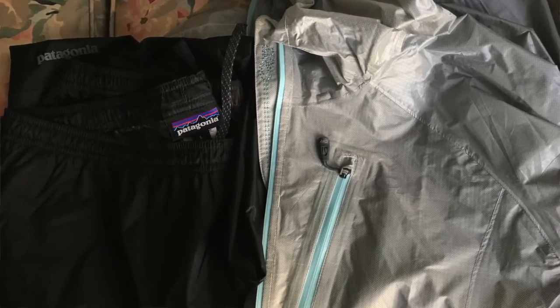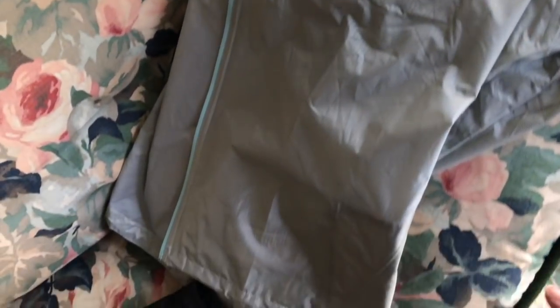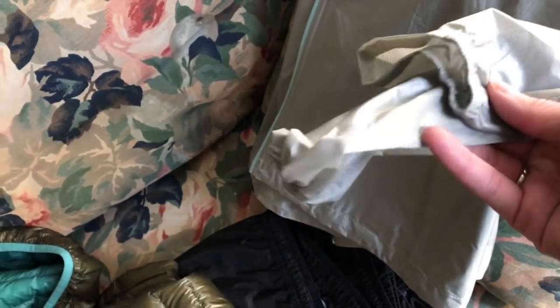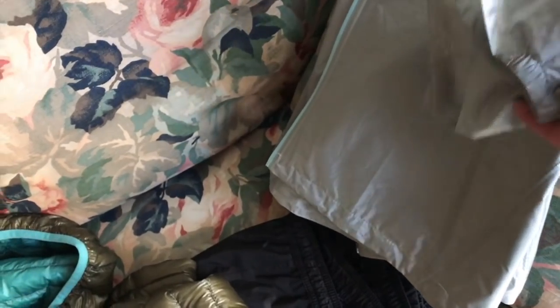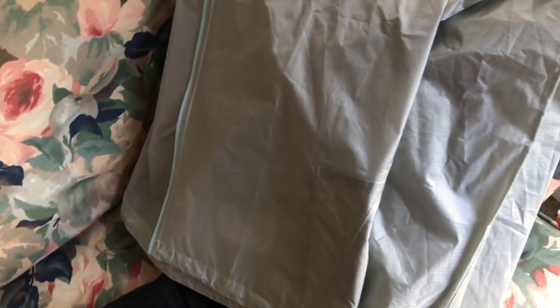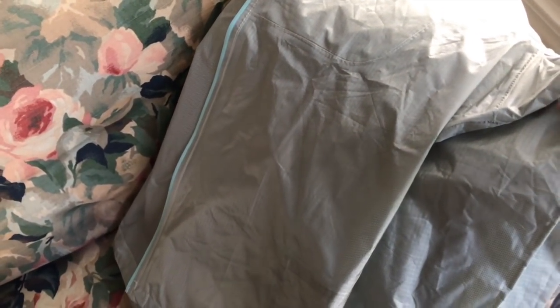As far as outerwear, I switched out my Marmot precip jacket for the Outdoor Research Helium, which is a different style. It doesn't have the Velcro on the wrists, and I suspect I may get a little bit more water in there, but with the rain gloves I think I'll be okay. It doesn't have any pockets, but it's about, I think, 4 ounces lighter than the other one, and overall I like it, so I'm going to be using that instead of the Marmot.